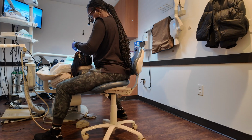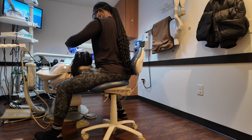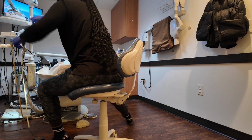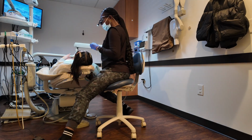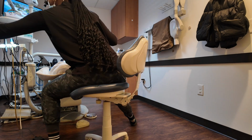So here I am now, just going over every area to make sure that there is nothing left behind, checking every single tooth to be sure that I've gotten everything out. And I'm going to move some of the equipment out of the way because up next we are going to be flossing.